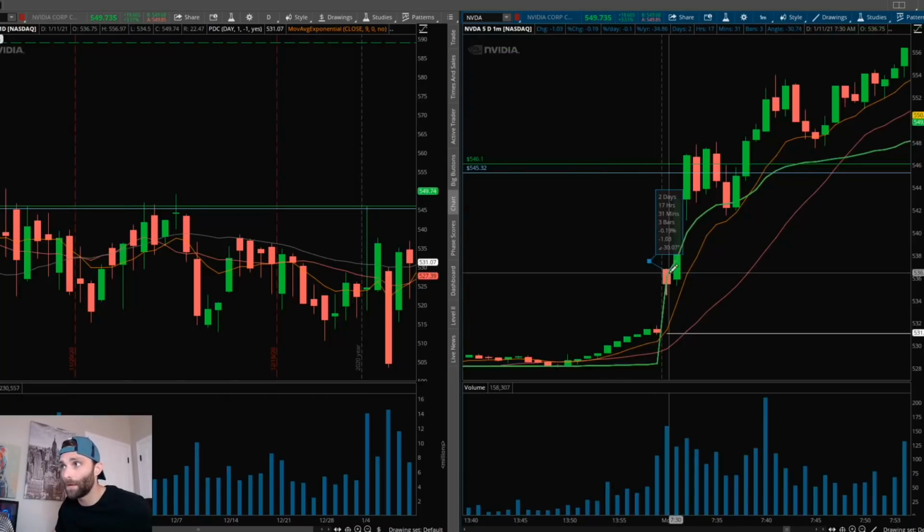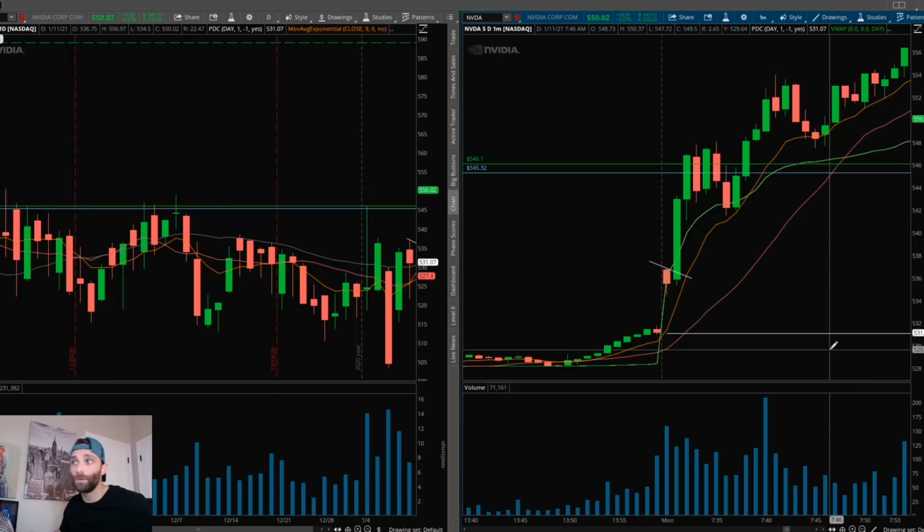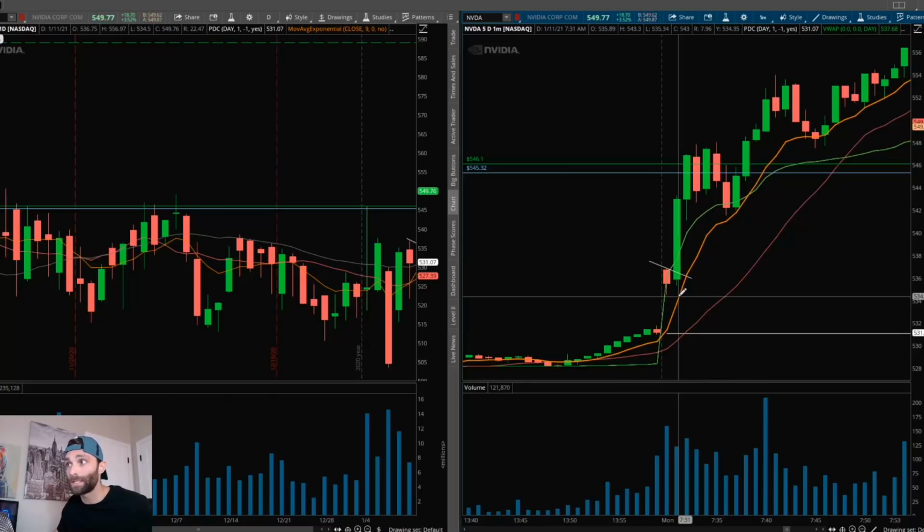Nvidia did have a 1-minute opening range break off the open. I occasionally do take 1-minute opening range breaks, but I don't want to make it a habit because when wrong, those losses can be really big, really fast. But this is what I try to do. Wait for that high of day, 536.83, and when it breaks, risking off the candle low. And what I do is I always try to trade the next strike out of the money.